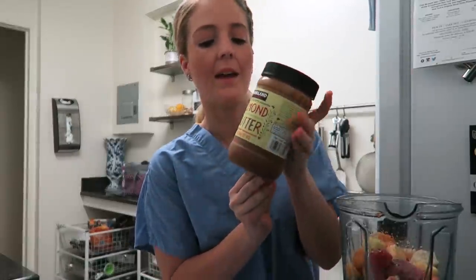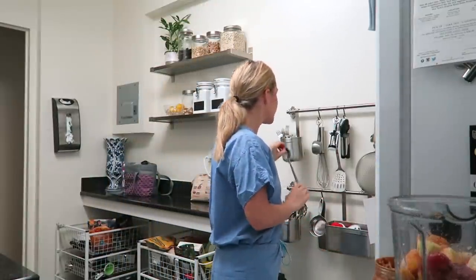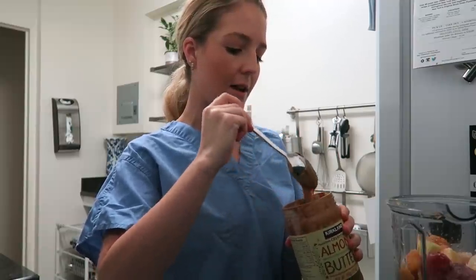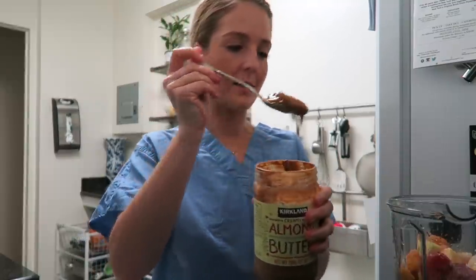Then a big hefty portion of almond butter. It adds so much staying power to this smoothie. Makes it really filling, and also it adds this savory, delicious quality so that it's not too fruity. So I had like a gigantic spoonful.